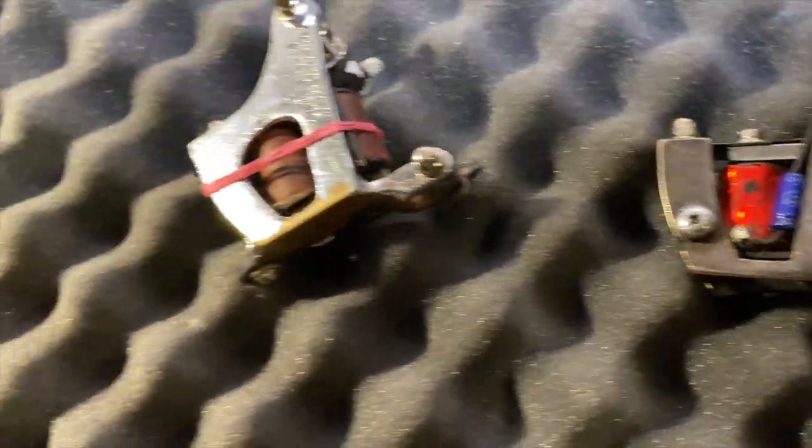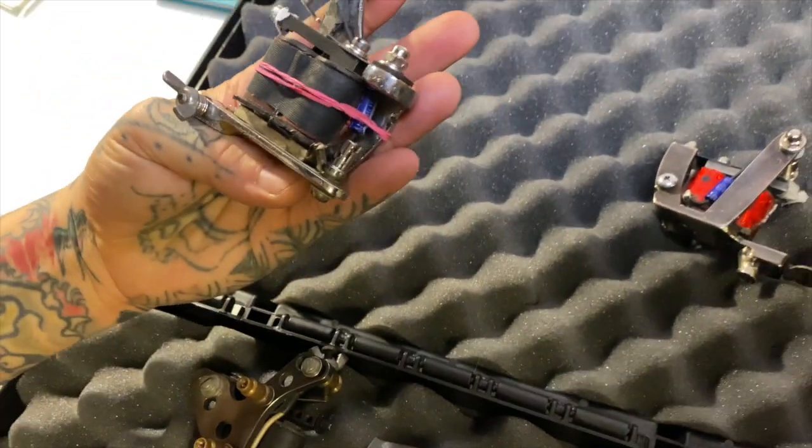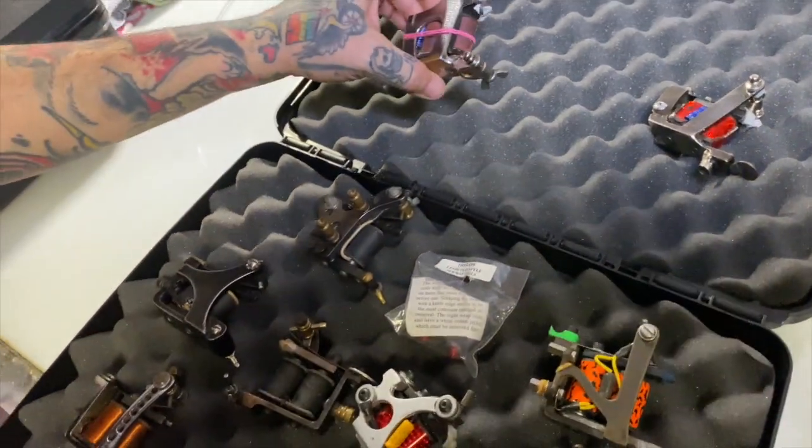This one has the original coils too. Both of them are original coils, but Scott put that little piece of black tape in there. I was so stoked to get this machine back. And Wayne knew it. He's like, can't believe it's running again.